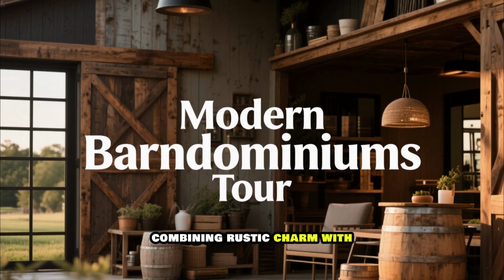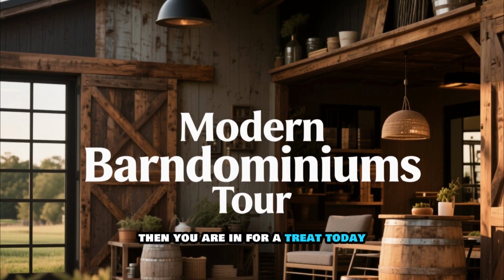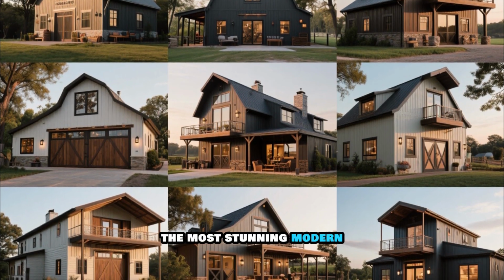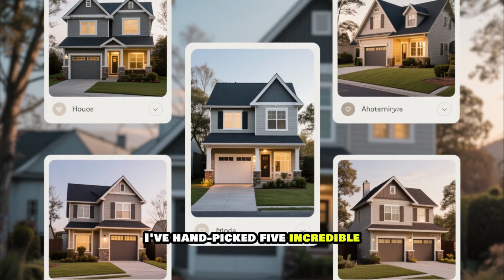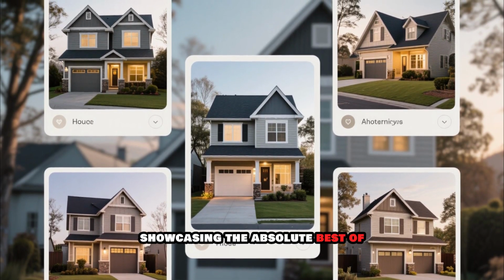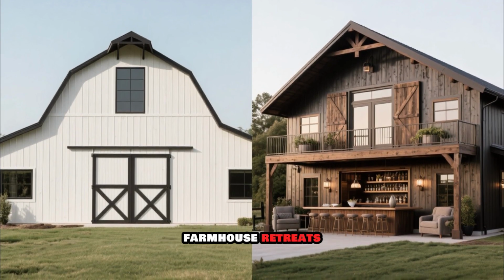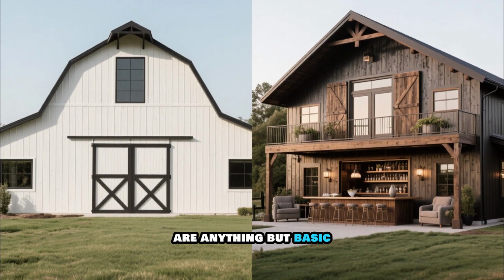If you've ever dreamt of combining rustic charm with cutting-edge design, then you are in for a treat today. We're diving deep into the world of barndominiums, but not just any barndominiums. We're talking about the most stunning modern barndominiums being built right now. I've handpicked 5 incredible homes that redefine what a barndo can be, showcasing the absolute best of contemporary design. From sleek minimalist masterpieces to luxurious farmhouse retreats, these homes prove that barndominiums are anything but basic.